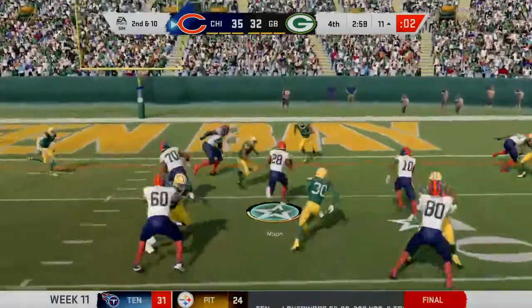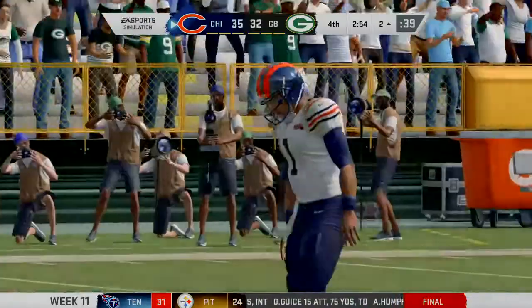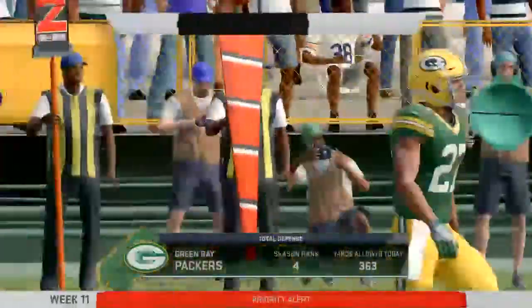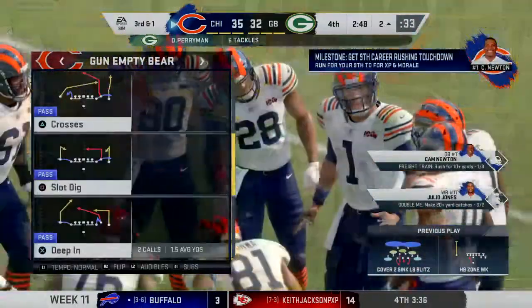They'll stay on the ground. Mixon again. And finding room to work, he's down to the 2-yard line. That was the 8th play of the drive, so a somewhat fitting pickup of 8 yards.